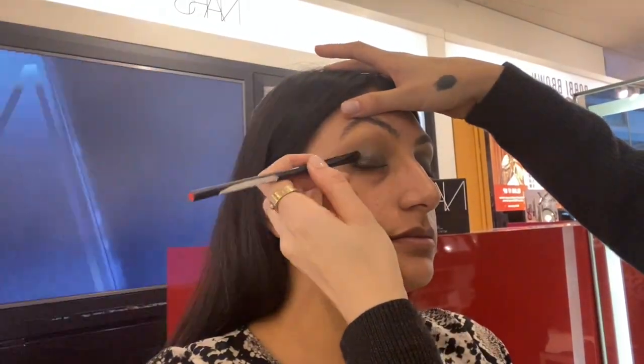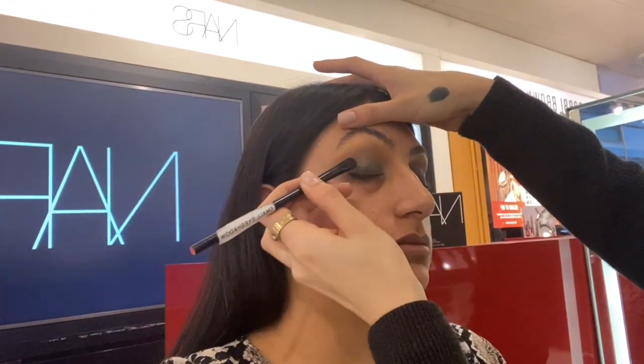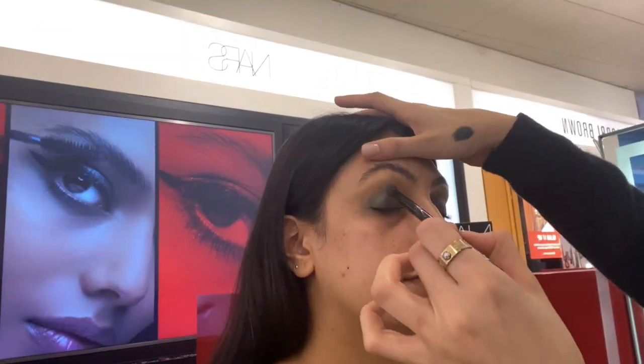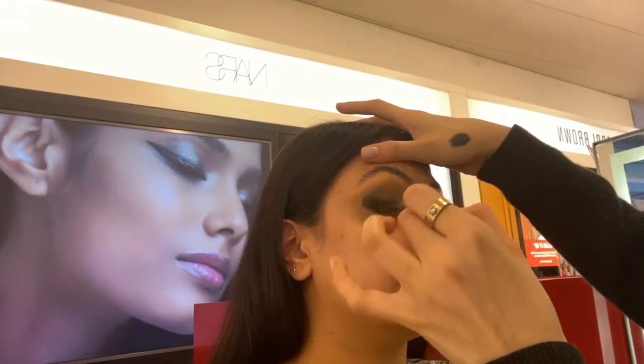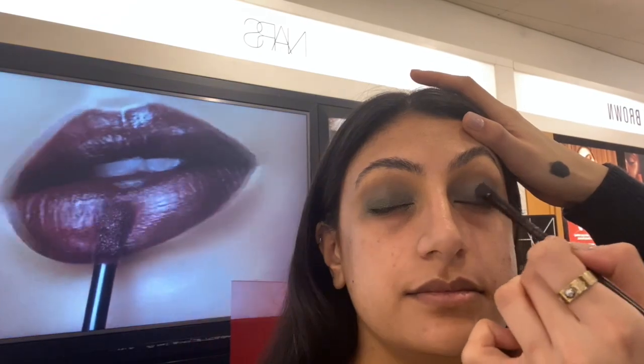Okay, so I just moved the camera over for a better shot. So here you can see she's applying the green shade all over my eyelid, and there's no real neatness to it. She's just applying it and patting it on. And then here she's going in with the powder on a big blending brush, and she's literally just sweeping it across my crease to smooth everything out. And you keep going until you're happy with it.